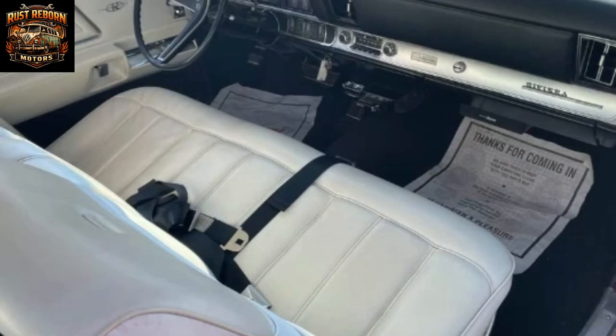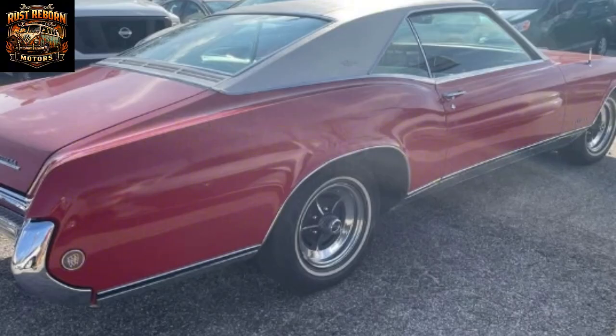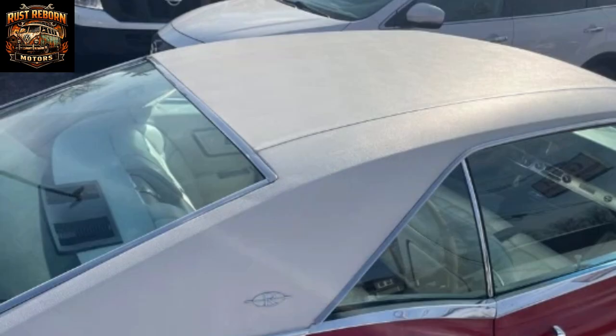The interior is described as exceptional, providing a strong indication that the car's cabin has been well protected from wear and neglect, and that it still offers the rich, comfortable environment that made the Riviera such a desirable personal luxury car. The top is also said to be in very nice condition, contributing to the overall presentation and reinforcing that this car has not been left to deteriorate.